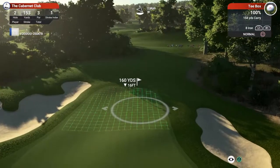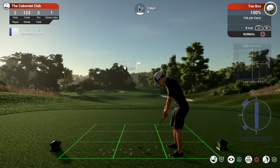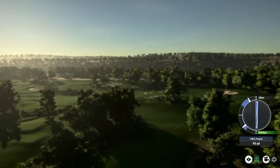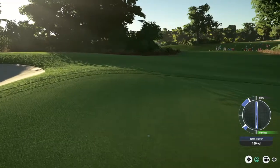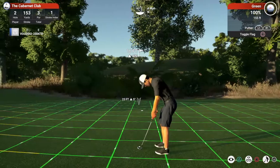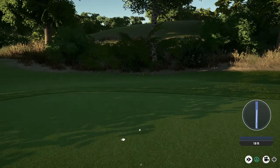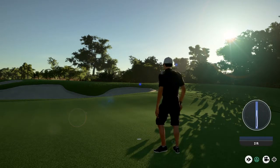And now setting up on this par three. Going with the 8-iron here. And nothing wrong with that shot. And this putt is for birdie. Oh, that was so close. And this putt's for par. And after that one, he's unfortunately gonna be moving down in the standings.